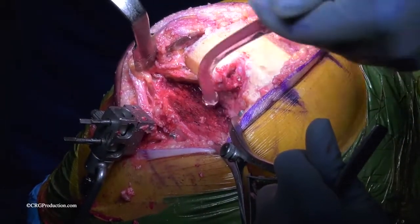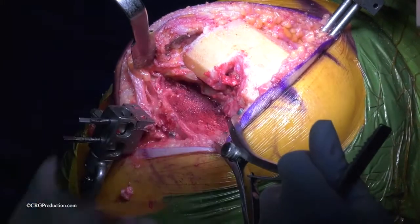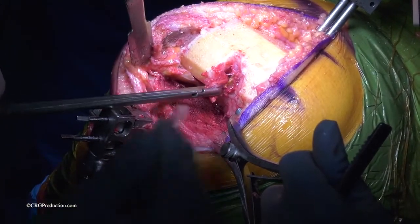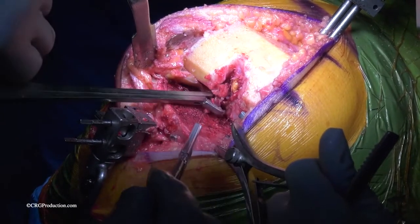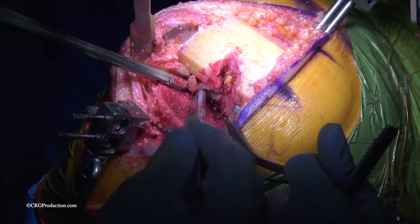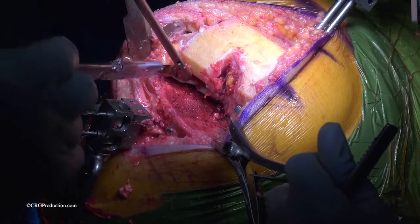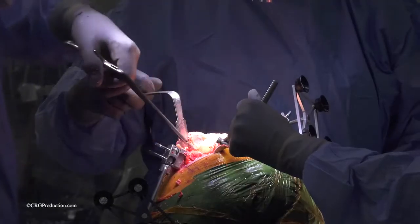The spreading device is now inserted on the medial or inside part of the knee to allow better exposure of the lateral compartment. Some soft tissue is removed from the intercondylar notch just above the PCL. This is the remnants of the ACL. Now the lateral meniscus can be visualized and pulled out using the pituitary.